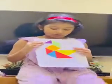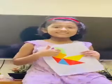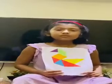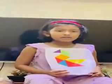So now, can you tell me what shape is this? Yes, it is a rectangle. In a rectangle, there are 2 opposite sides which are equal and parallel. So now can you tell me how many shapes are in this picture?